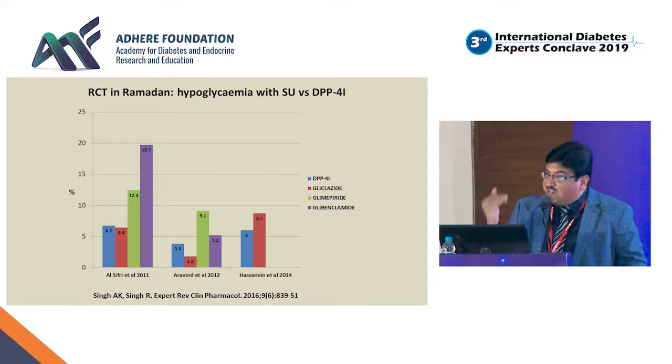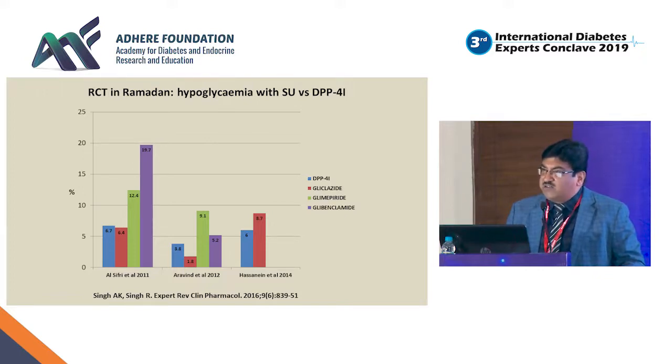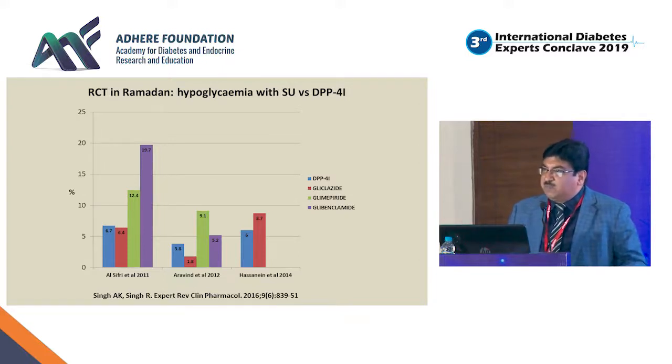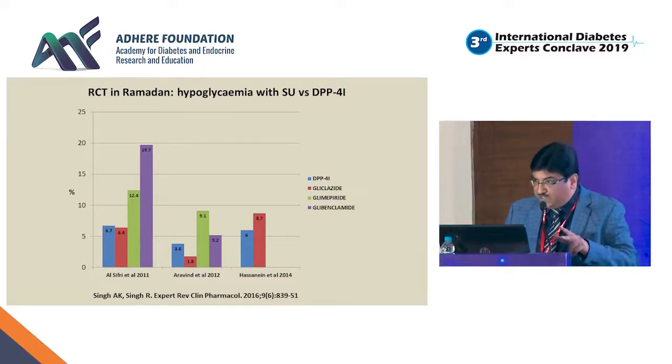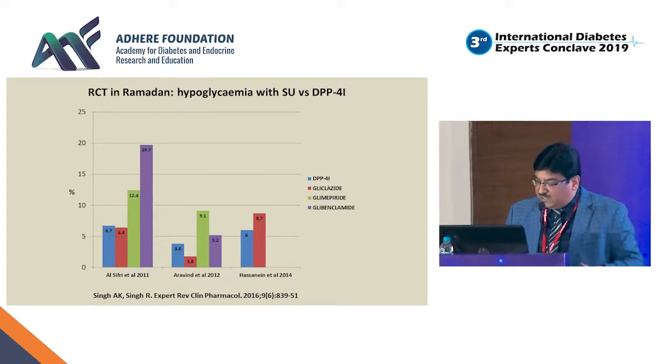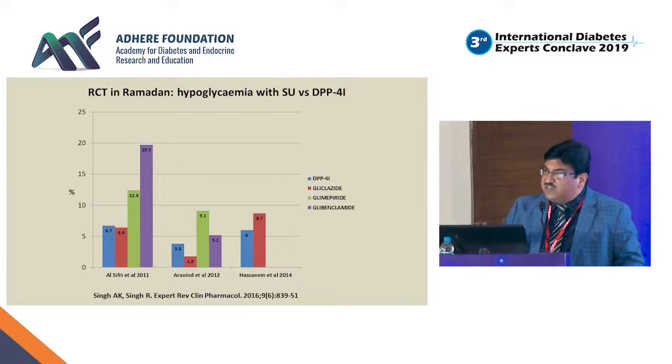Gliclazide, again, during Ramadan was found to have hypoglycemia similar to DPP-4 inhibitors. You can see in two trials it was sitagliptin, in one trial it was vildagliptin, and gliclazide seems to have a pretty similar hypoglycemia percentage during Ramadan, and this is from randomized controlled trials. So there are two evidences, one from the direct head-to-head study, and second from the Ramadan hypoglycemia studies, all hinting that there is a potential for gliclazide to cause less hypoglycemia, and there is a reason behind that.